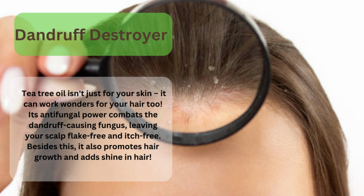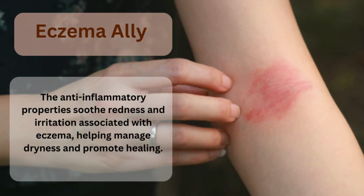Second benefit. Tea tree oil is a dandruff destroyer. Tea tree oil isn't just for your skin, it can work wonders for your hair too. Its antifungal power combats the dandruff-causing fungus, leaving your scalp flake-free and itch-free. Besides this, it also promotes hair growth and adds shine in hair. Third benefit. Tea tree oil treats eczema.